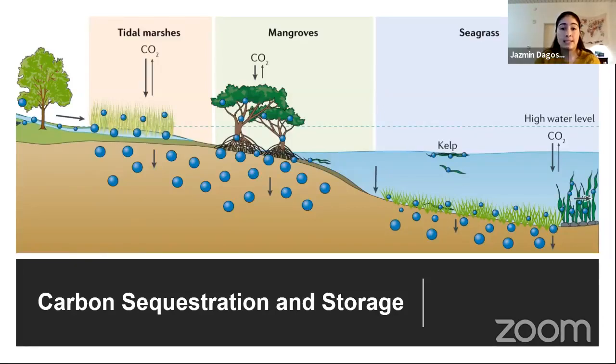So with the ebb and flow of tides, sediments become saturated, resulting in very low oxygen conditions that slow the decay of plant matter. So this occurs because in oxygen-poor sediments, there are fewer organisms that can break down the organic matter. So essentially, carbon is being readily stored into the system without being reintroduced back into the cycle by decomposers. So you can see that because of these unique characteristics, healthy coastal ecosystems are exceedingly good at storing away carbon for millennia and provide a natural way to prevent it from being released into the atmosphere where it can contribute to climate change.